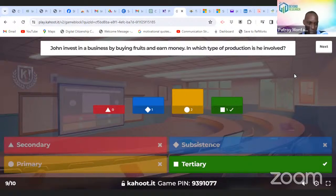All right. Now we have types of production. Let us see if we briefly understand what we mean by types of production. You have primary production, which is also known as extractive production. This is where at this stage you basically gather the raw materials.